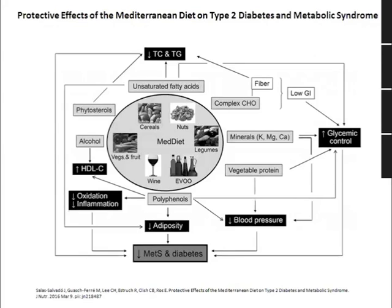But the impact of the Mediterranean-style diet on things like type 2 diabetes and metabolic syndrome is well established. In fact, there was a study published very recently. It flagged up on my news alerts today, a study that's come out supporting the Mediterranean style diet for rheumatoid arthritis.